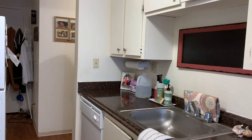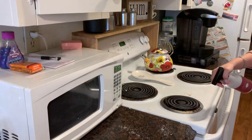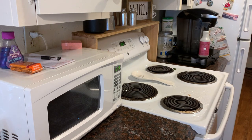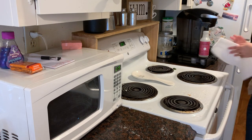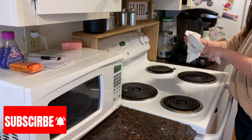Try to tackle the kitchen first because it's usually the messiest. We're in there a lot between cooking meals and my son snacking. We're just in there all the time, constantly getting dirty dishes. So that is always the first thing on my to-do list.